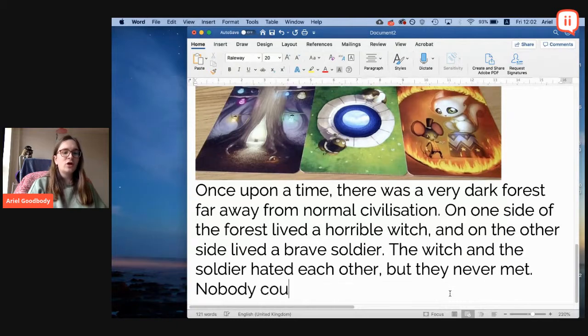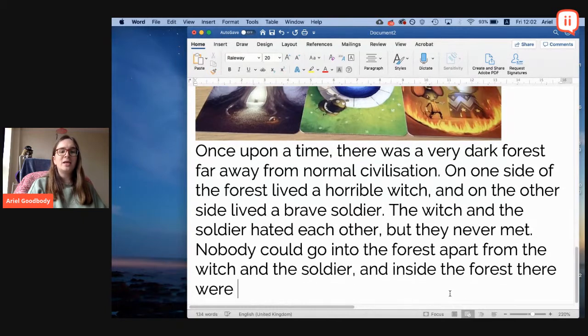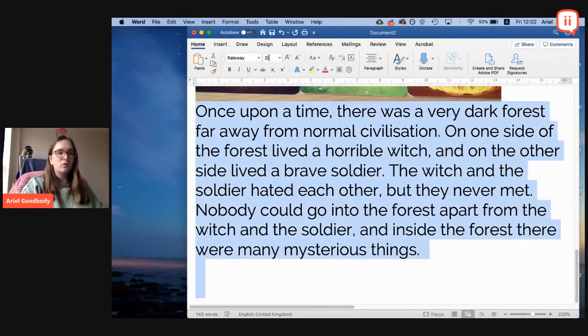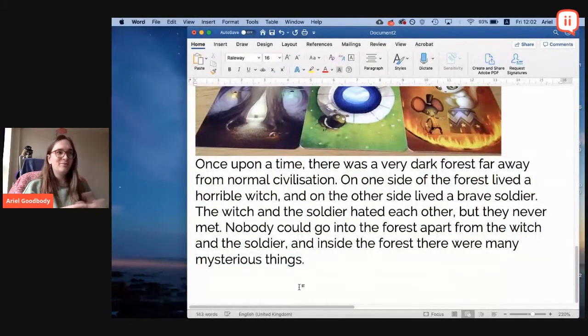Nobody could go into the forest apart from the witch and the soldier. And inside the forest, there were many mysterious things. Okay. So inside this forest, there are all kinds of strange, mysterious things. And only the witch and the soldier can go inside. But they hate each other.